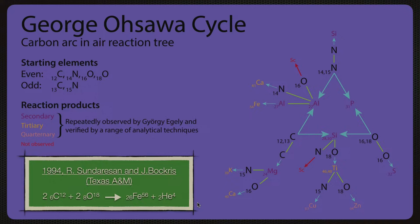And this was the reaction they proposed: 2 carbon-12 plus 2 oxygen-18 goes to iron-56 and helium-4. And I talked about this George Osor cycle. This is the extended diagram. Essentially, you've got carbon and nitrogen here. They can fuse to aluminium. Nitrogen and oxygen fuse to phosphorus. Carbon and oxygen, you've got silicon down there. Nitrogen and nitrogen can go to silicon. And then you can get these other elements, which we seem to see in these systems.